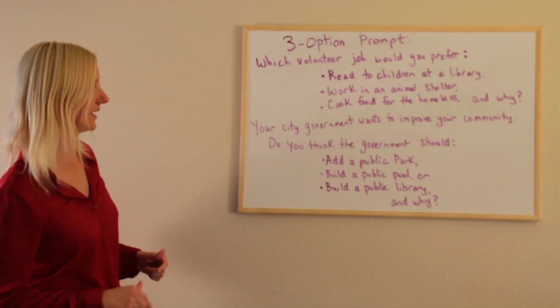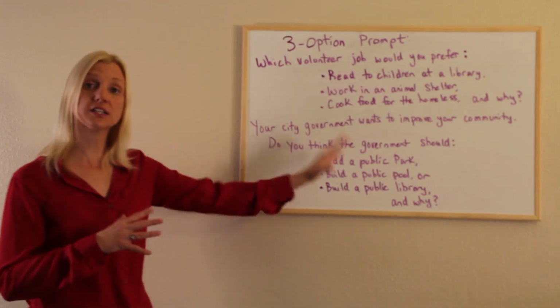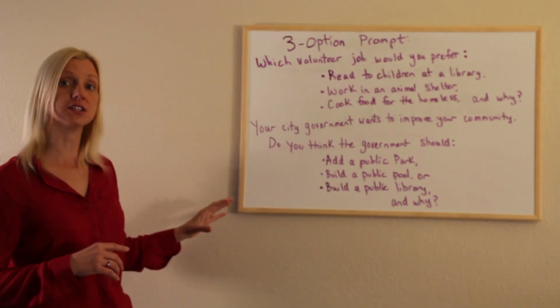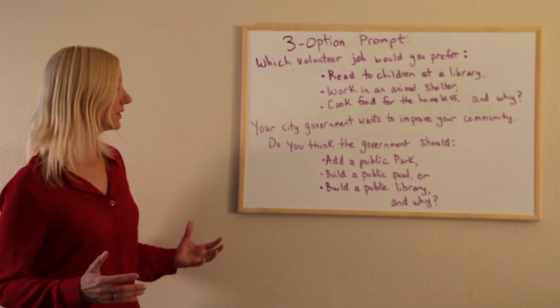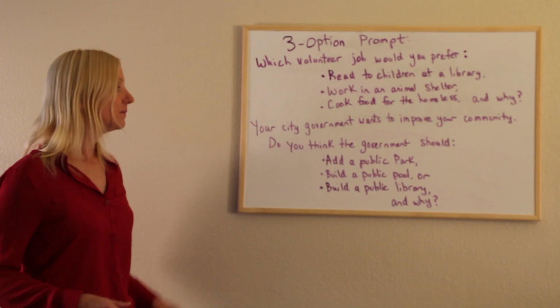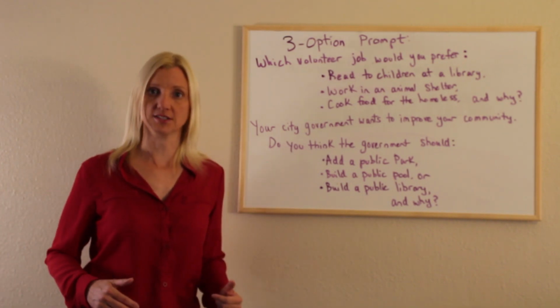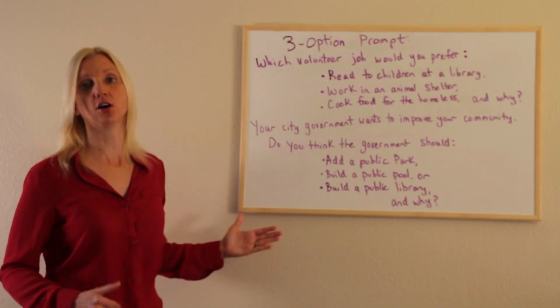Now let's take a look at the second one. I have to change my language a bit here because it's a totally different question. The grammar is different. Do you think the government should? So when I respond, I'm going to say, in my view, I think the government should build a public library for several reasons. So you have to be prepared to change your language depending on the prompt.